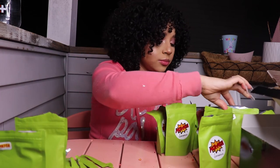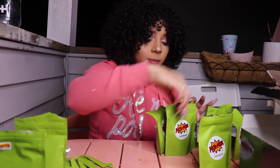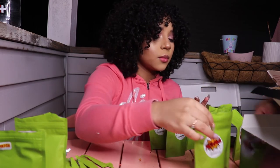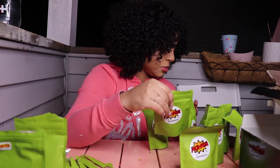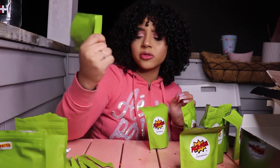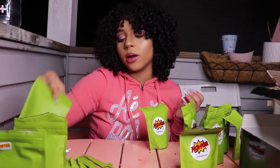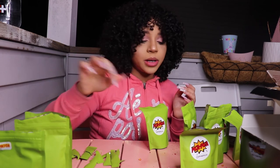My third, honestly, what was my third? I think one of the mystery ones, but I don't know which one it was. I'm gonna say Sour Punch Straws. I don't know if this is the one, but we're gonna assume that this is the one and pretend it is. That's my number three.